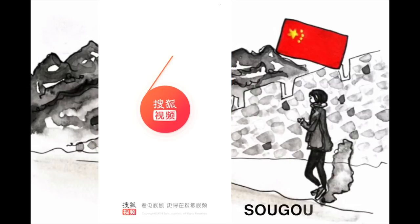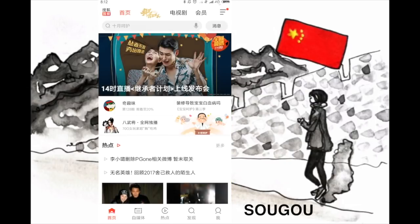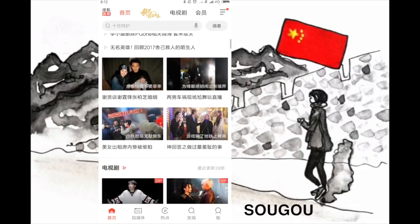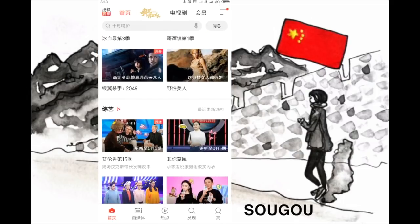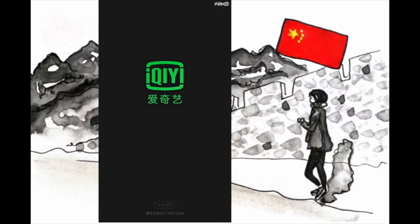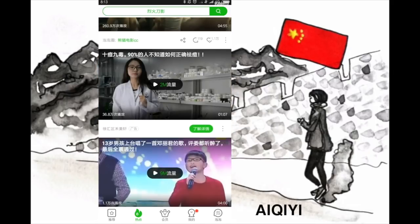The one I like the most is this one, Sugo, because the Sugo app has Friends. I like to watch Friends on repeat. They have all the 10 seasons, so I like to watch it on this one. I also watch Ellen DeGeneres or James Corden show, and the same one with iQIYI as well. iQIYI is actually my favorite. That one has all the ones I want to watch.